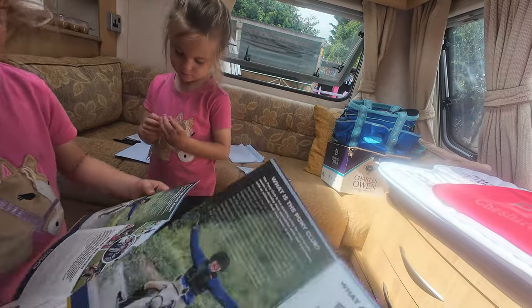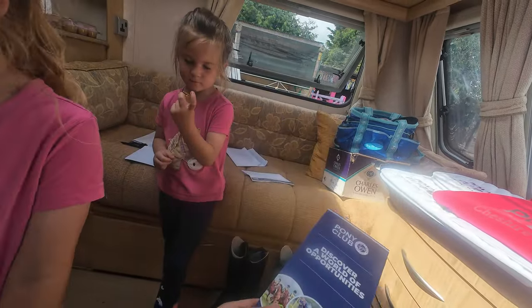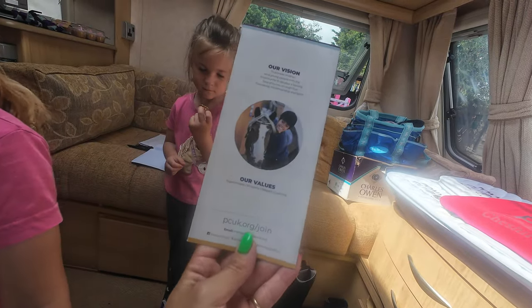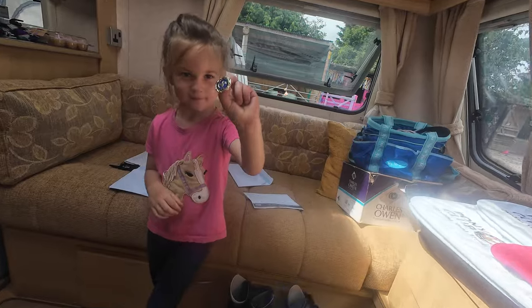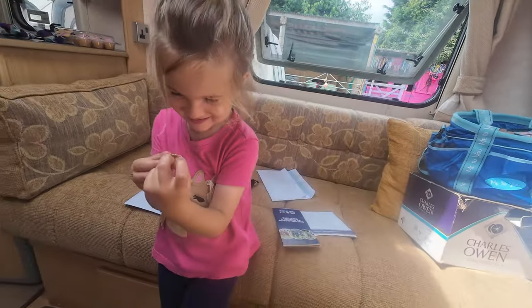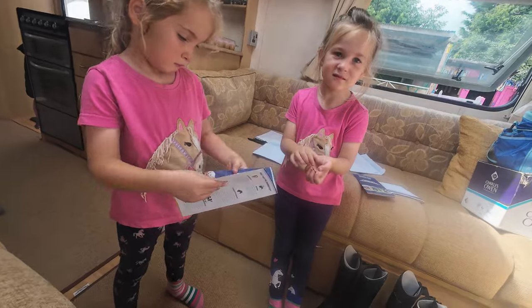So I was in Pony Club when I was little, years and years ago, but I think it's all moved on quite a lot. They seem to do a lot more. I don't know. Don't quote me on that. I could be totally wrong with that, but it looks like they do loads of stuff. Do you like your little badges? How cute is that? So we are officially all joined up and we are now members.